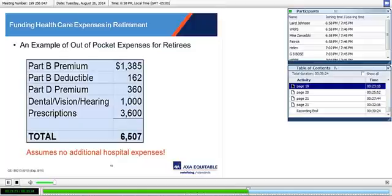So when you look at these expenses together, this is where they can start to add up. And here's an example of potentially how your healthcare expenses in retirement could look, especially if you don't have any sort of retiree healthcare. If you look at those Part B premiums of $104.90 per month, if you amortize those out over 12 months, they could come somewhere in the neighborhood of about $1,385. You'll notice here there is a Part B deductible. It's relatively small, but it is a cost that needs to be taken a look at, of $162.